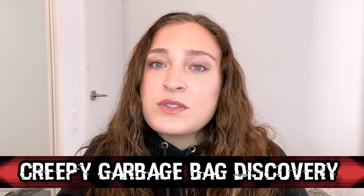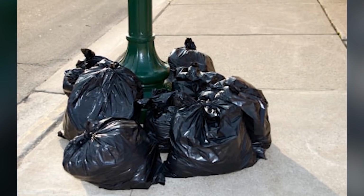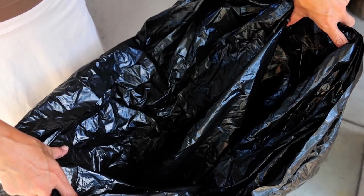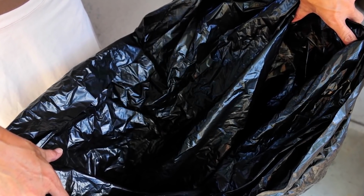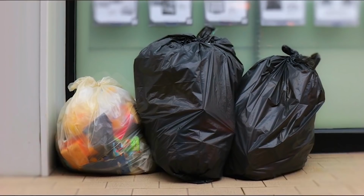In our number 7 spot today, we have this creepy garbage bag discovery. A New Zealand resident was walking along one day when they came across 2 full garbage bags. This can be a sign of something pretty gruesome, so they decided to call the police. Once the bags were open, it was confirmed that luckily they weren't filled with human remains, as was the worst case scenario, but they did contain something pretty unsettling. These garbage bags were full of mannequin heads.